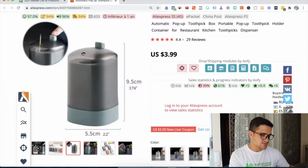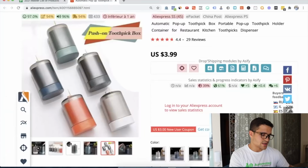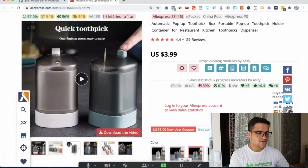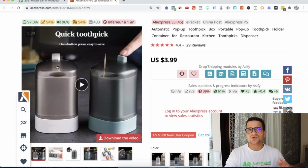You can also get it in multiple colors. It's a very small product, very cheap product. You can sell it for about $20, $25. And you can use it very well if you're selling anything specifically for the holidays or just home, or in general, you don't know what to sell. You have a general store, want to sell something that will have the potential to sell over the next couple of weeks and months. This is definitely a big one to consider.